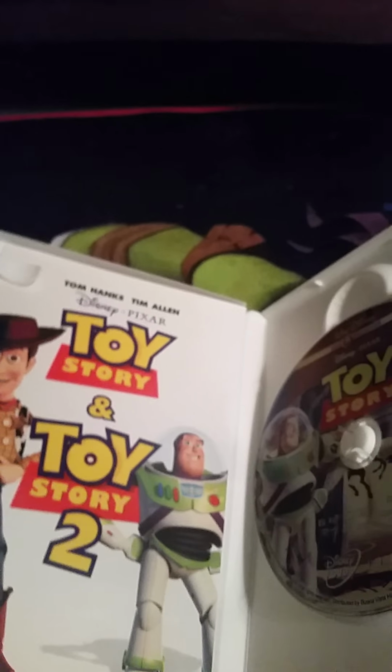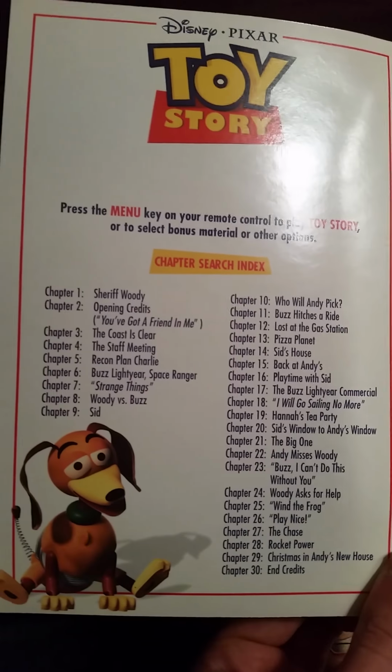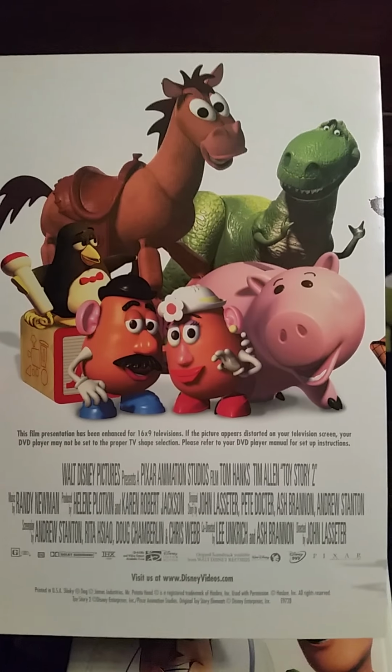And here's all these savings things, which I'm not going to show. But I can show the DVD guide. Here's the DVD guide. And it has all the scene selections for both films. And here's what the back of this looks like.